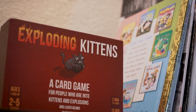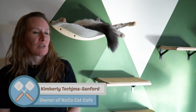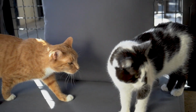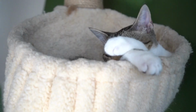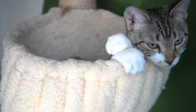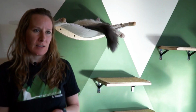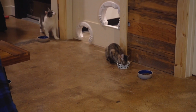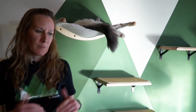So we just try to have a really fun, relaxing, laid-back place for the community to come hang out and then help socialize the cats. Partnered with Colorado Kitty Coalition, the cafe has already left quite the paw print on these kitties' lives. She runs a foster-based rescue in Fort Collins, so she rescues the cats from all over the country, gets them medical care, spayed or neutered, vaccinated, and then they come here to be adopted.